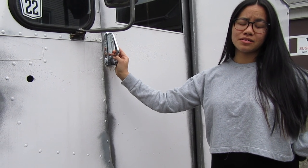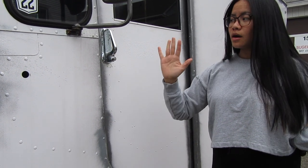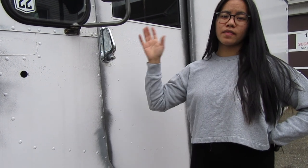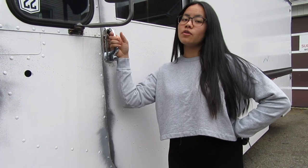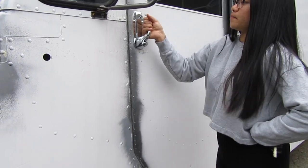Not painted, so I apologize. We're not getting her painted till after the health inspection, so we have a little bit of time, but we still have work to do on the outside of the truck before we send her off to get painted and get the logo on her. So let's get a tour of the current inside.